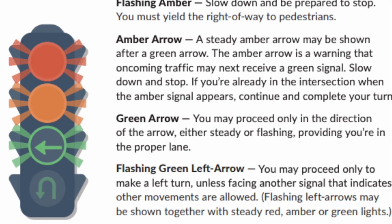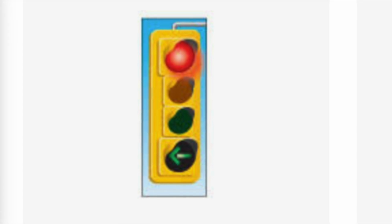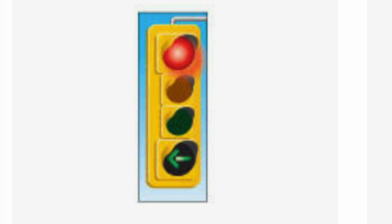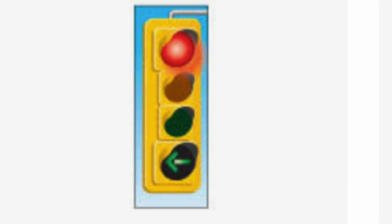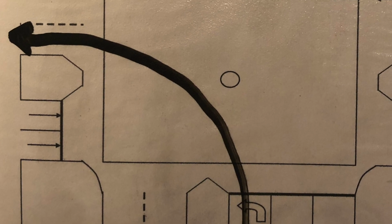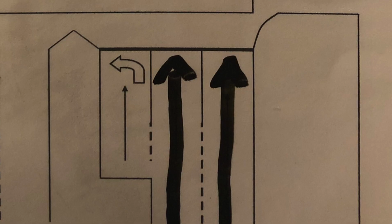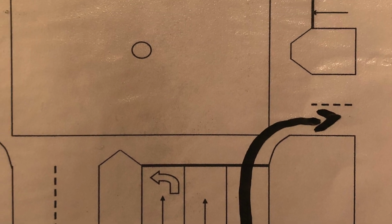Please note that one of the most mistaken concepts in the handbook has to do with what you would do if you had a left turn arrow and at the top of the light standard was a red light. It's important that you understand that the left turn arrow is what controls your behavior. You would proceed with caution in the direction of the arrow. The red light controls the people who want to go straight. The red light controls the people who want to turn right.